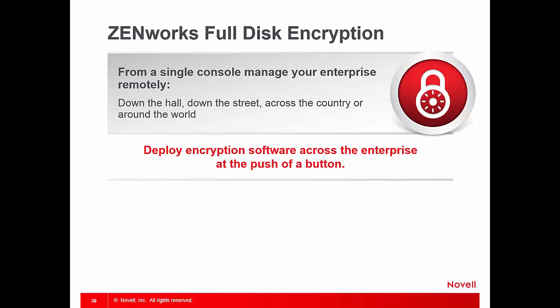If a remote FDE device is locked and cannot be manually unlocked by a user, IT cannot access that device to fix it or manage it, which means that the device needs to be sent to the IT group, or IT must travel to it in order to be able to fix it. This is one of the most expensive aspects of a conventional full disk encryption solution.